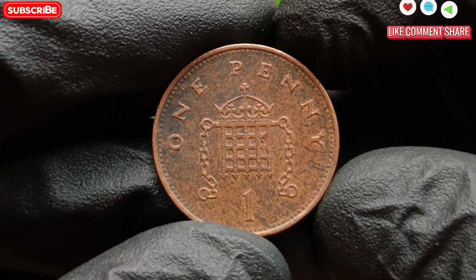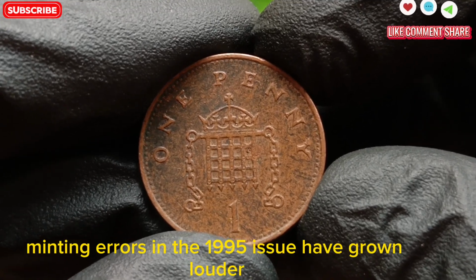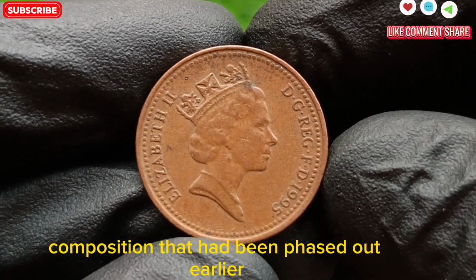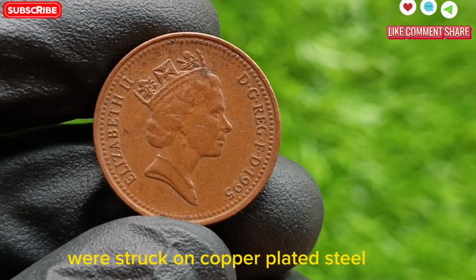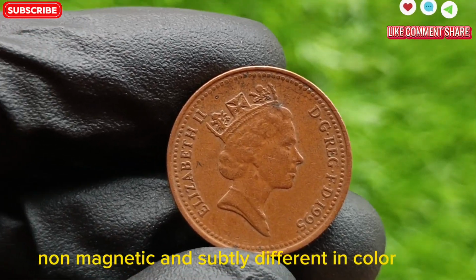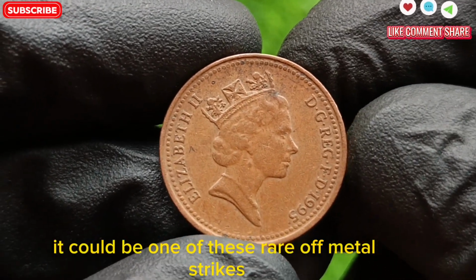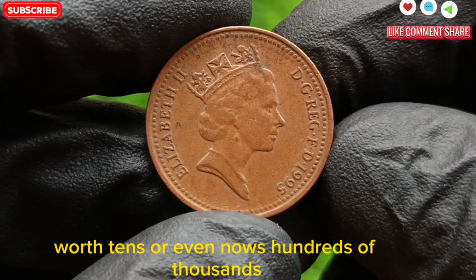Among collectors, whispers of rare minting errors in the 1995 issue have grown louder over the years. Some versions of this coin are believed to have been struck on bronze blanks, a composition that had been phased out earlier in the 1990s, while regular 1p coins at this time were struck on copper-plated steel. A coin minted on a leftover bronze planchet would be heavier, non-magnetic, and subtly different in color. If your 1995 1 pence isn't attracted to a magnet, it could be one of these rare off-metal strikes, worth tens or even hundreds of thousands.